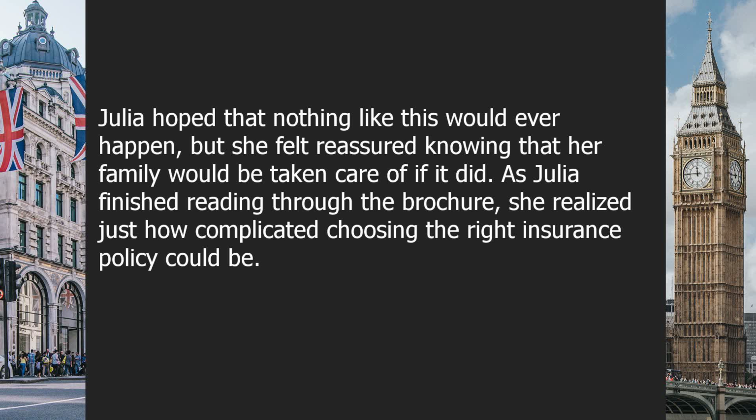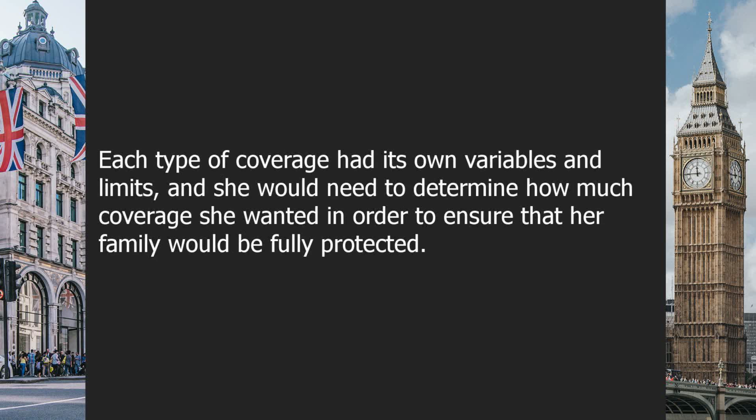As Julia finished reading through the brochure, she realized just how complicated choosing the right insurance policy could be. Each type of coverage had its own variables and limits, and she would need to determine how much coverage she wanted in order to ensure that her family would be fully protected.